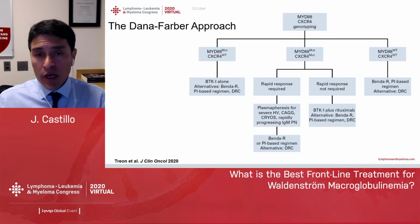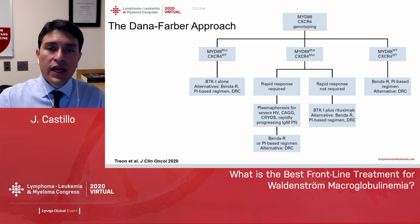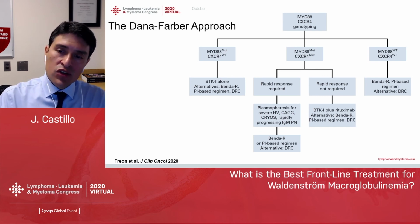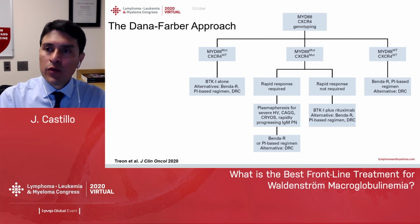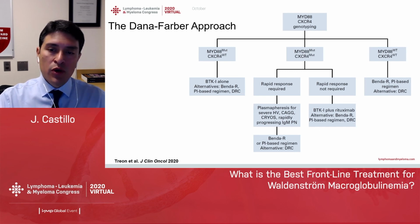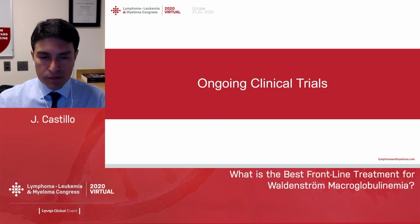At Dana-Farber, we genotype every patient for MYD88 and CXCR4, and that is something that we can do in academic centers. If the patient has only the MYD88 mutation, BTK inhibitors remain our preferred option for therapy. If the patient has no MYD88 or CXCR4 mutation, those patients are less likely to benefit from BTK inhibitors, and chemotherapy and proteasome inhibitor-based therapy makes sense for those patients. In patients who have CXCR4 mutations, we need to see if the patient needs a rapid response or not. We can use BTK inhibitors with rituximab, but bendamustine rituximab, cyclophosphamide, or proteasome inhibitors are also reasonable in that setting.